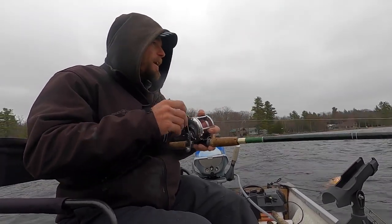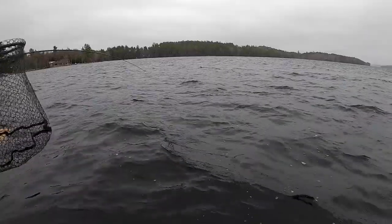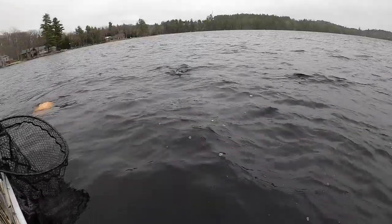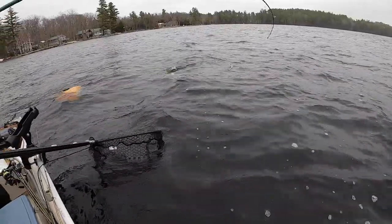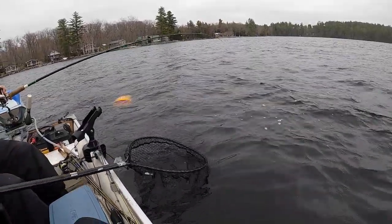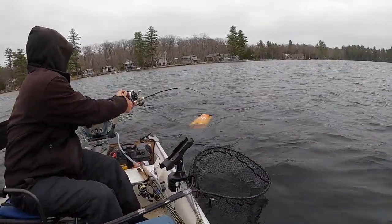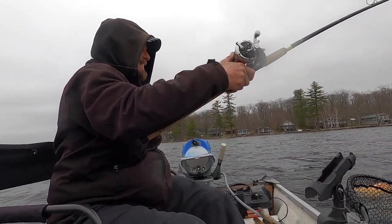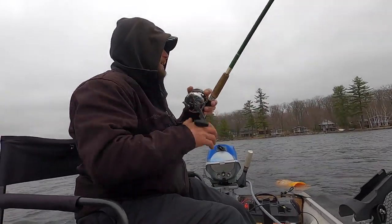Well, finally hooked up on a fish. Feels like a nice salmon. Watch out for the bucket. Yep. That's tough. Oh, there he goes. Chase it down. Oh, look at that. We might need that.